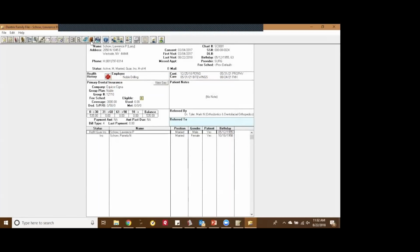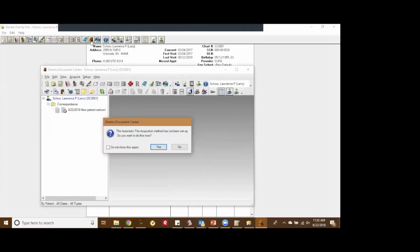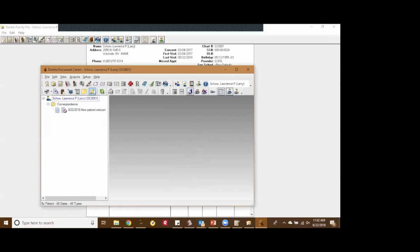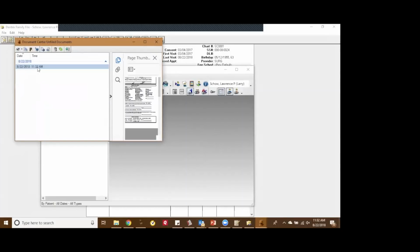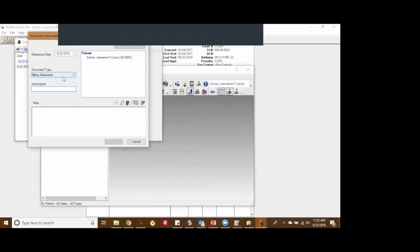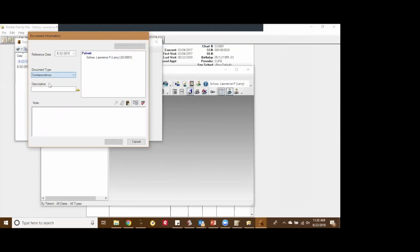I go to the Document Center, and then it's going to be sitting here in this Unfiled Documents folder. Here's my custom letter. Then all I have to do is click on this Attach to Larry. And then it wants to know which folder I should put that letter in. So I'm just going to put it here in Correspondence.